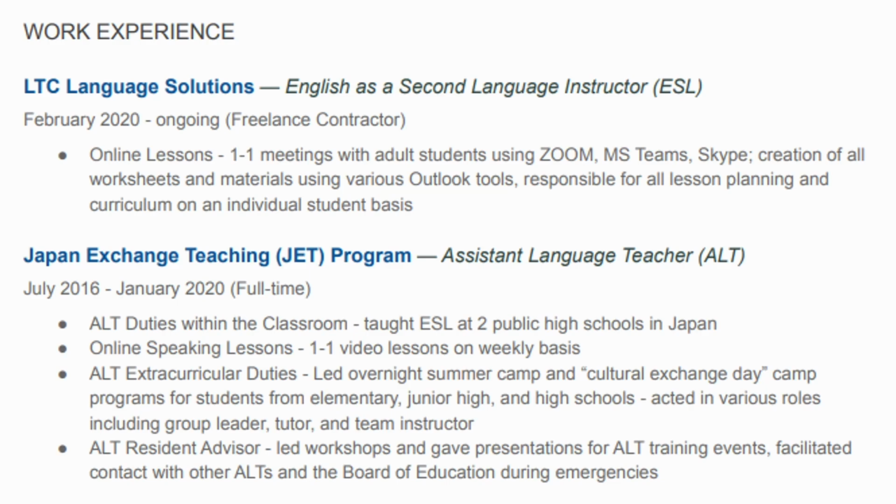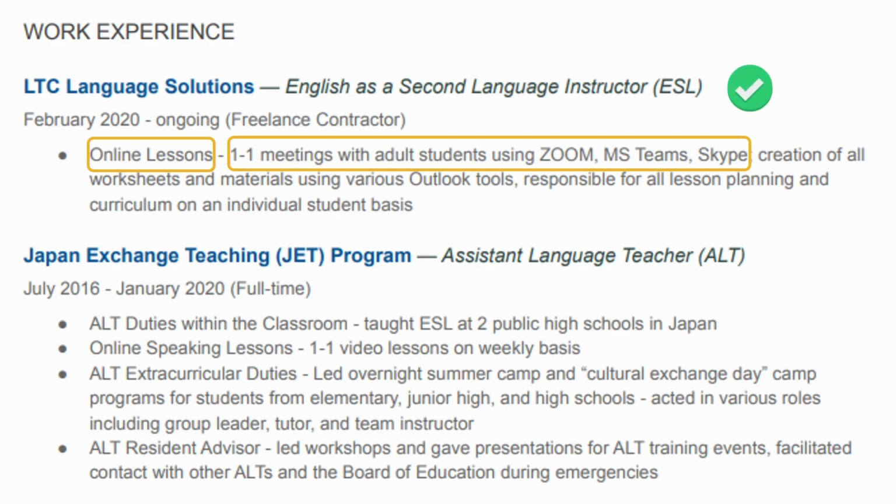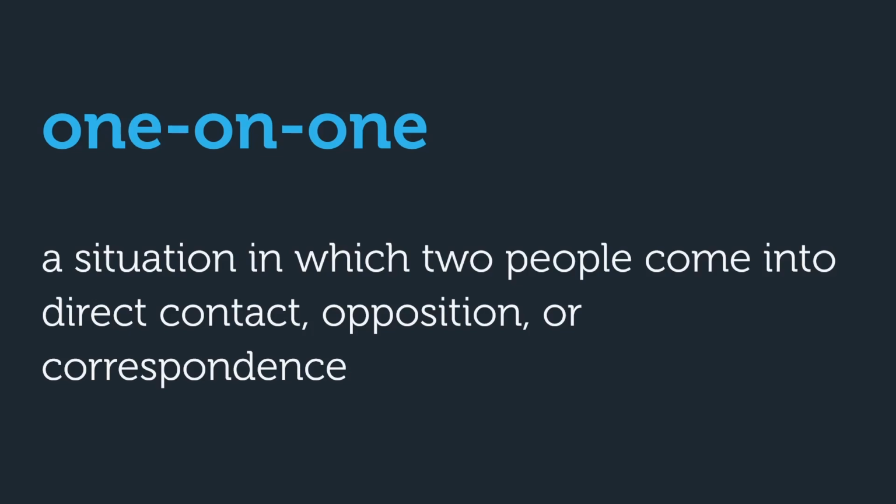Again, I didn't specifically use the words independent contractor or technology, but I mentioned online and one-on-one with adults to reference my resume where I list my employment as an independent contractor online using a variety of technology-based skills. Before moving on, one-on-one is an incredibly useful expression that we use in many ways. It refers to a situation in which two people come into direct contact, opposition, or correspondence. We use it a lot to talk about a private meeting or class between two people.